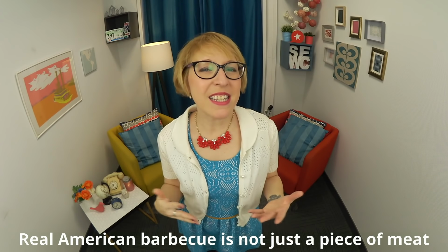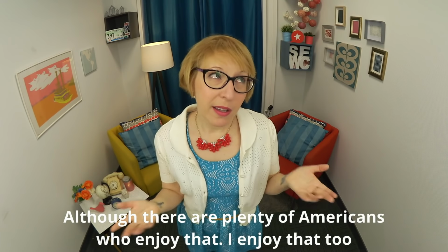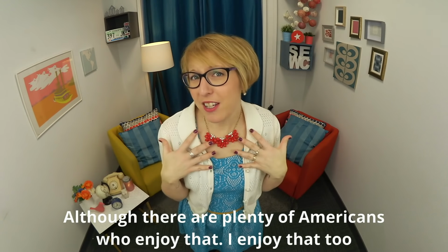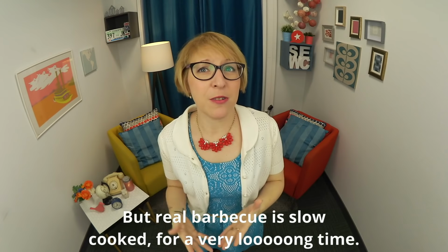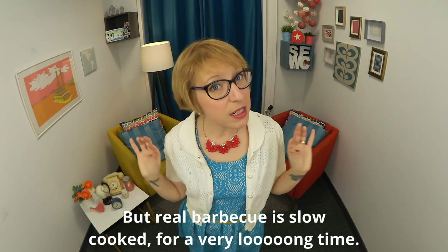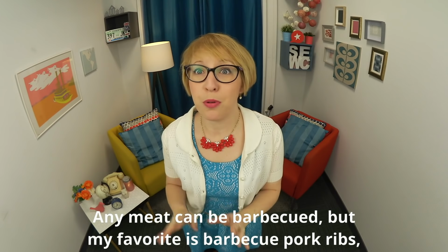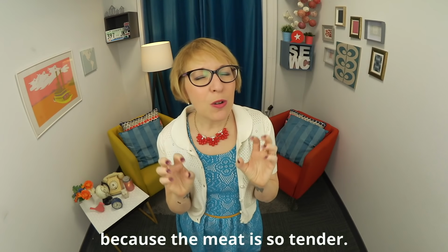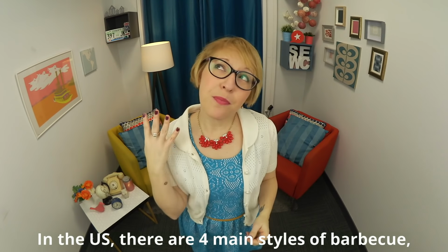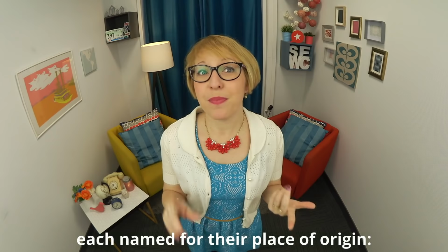Real American barbecue is not just a piece of meat that has barbecue sauce on it. Although, there are plenty of Americans who enjoy that, and I enjoy that too. But real barbecue is slow cooked for a very long time. Any meat can be barbecued, but my favorite is barbecue pork ribs because the meat is so tender. And in the US, there are 4 main styles of barbecue, each named for their place of origin. Memphis, Kansas City, Texas, and North Carolina.